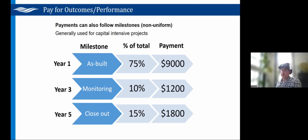So in year one, when I completed my project, showed as built, and verified the project was built per spec, that program might disperse 75% of the funding. And that gets to the basis of that investors put up. I'm using small numbers in my slide here, but that investor could have put up tens of millions of dollars to get to that as built with that nutrient reduced. So instead of just putting it purely based on the outcome of pounds, in this case, this outcome is a milestone, and that's the as built milestone.